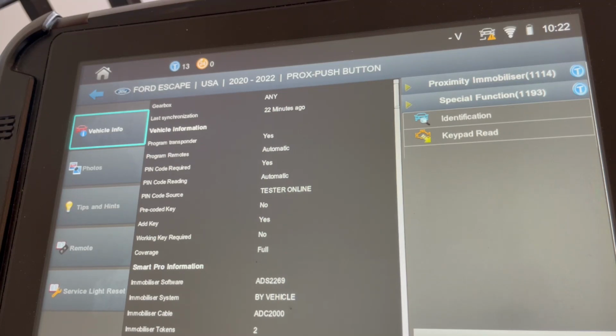Now, these push-to-start systems on Fords will only hold 4. Had it been a bladed ignition, it would have held a lot more keys. But on Ford's prox systems, the majority of them will hold 4 keys.